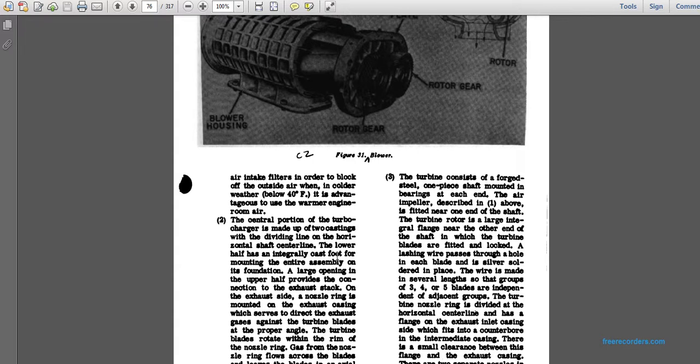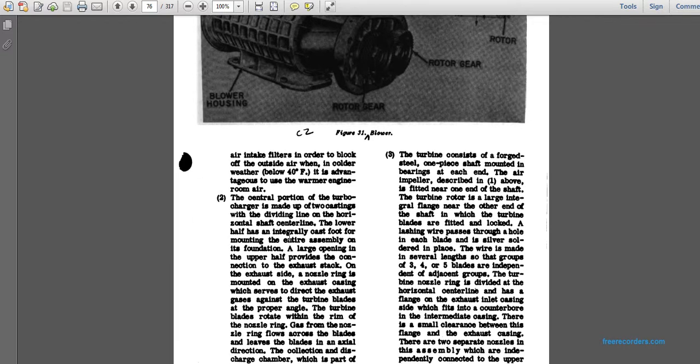The central portion of the turbocharger is made up of two castings with a dividing line in the horizontal shaft. At the center of the lower half is an integral cast foot for mounting the entire assembly on the foundation. A large opening in the upper half provides connection to the exhaust stack.